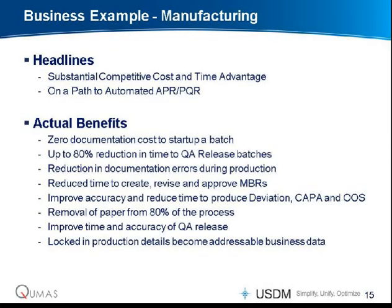Now, the headline benefits that we're seeing from that are firstly a substantial cost and time advantage. And by substantial, we're looking in one instance to reduce QA release time from 12 days to 2 days, and reducing by 80% the overall time window of batch release. Now, that's a huge benefit that it's very difficult to achieve in any other way.